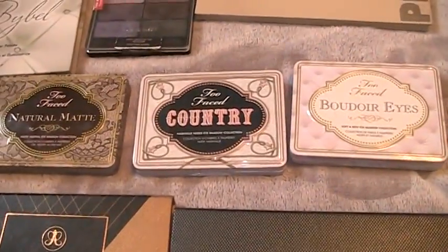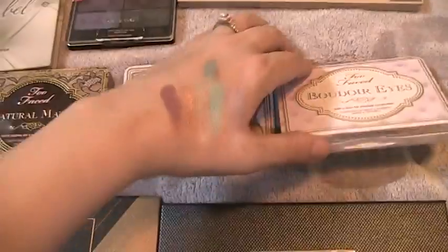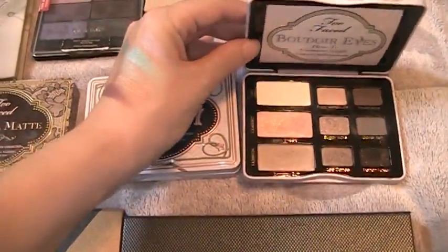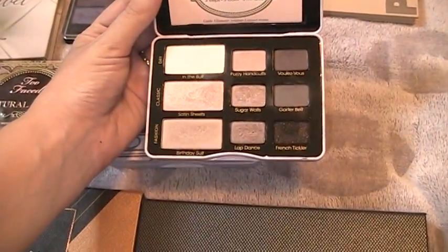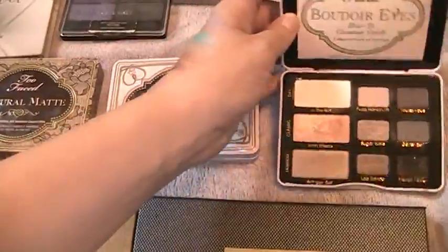Next I have my little Too Faced palettes. This Boudoir Eyes one I think I've talked about a few times. This is just a beautiful romantic palette. I love the colors in this. Just everything about this palette to me is amazing. So this one I'm going to go ahead and keep.